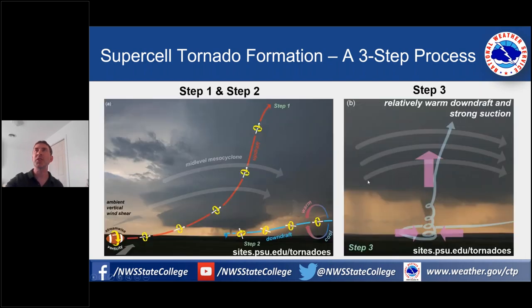Definitely not as simple as just rotation aloft, descending, and eventually reaching ground level. And these schematics here from our friends at Penn State Meteorology Department show that process. On the left-hand side, you see the football lying down at the ground. But eventually, if this football gets tilted into the vertical, so it's standing up on its end, kind of before the kicker goes to kick it, it gets pulled into the storm. Now you have that rotating updraft several thousand feet off the ground.